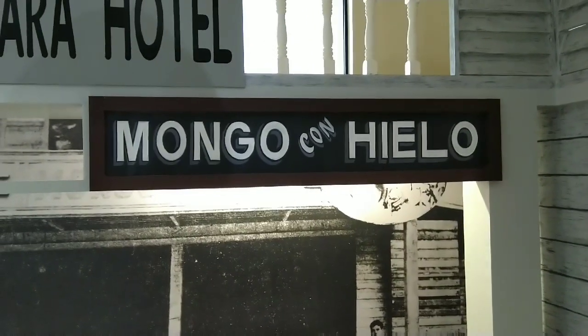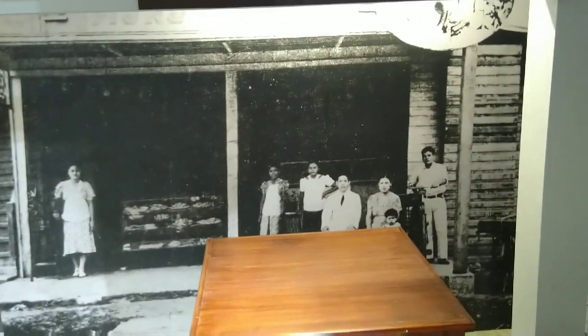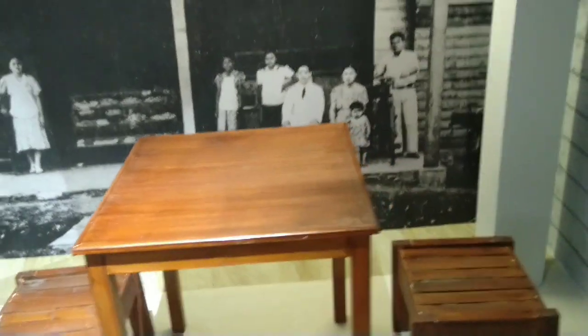Mongo and Helio. So Mongo is black beans, or is the pulses. There you go, looks like a bakery or a carinderia.